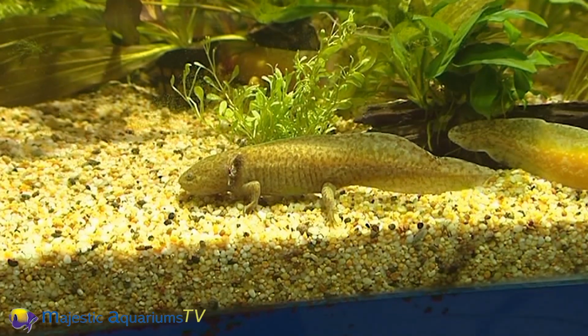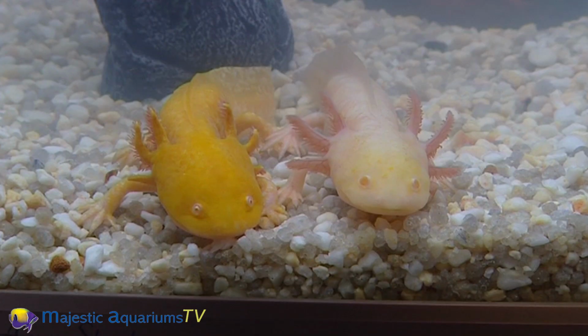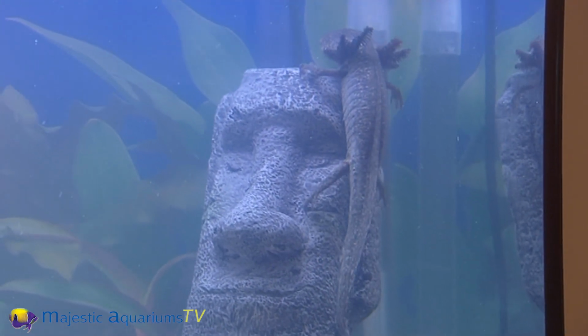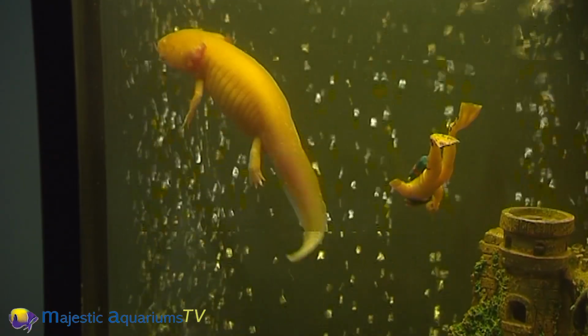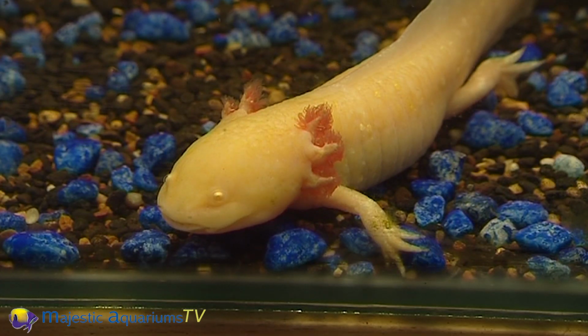Axolotls are predominantly a nocturnal species and do require conditions very similar to goldfish. Their favourite temperature is between 12 to 20 degrees, and their favourite pH is around 7.5. The male axolotl will show a swelling between the back legs after it's about a year old, so they are quite easy to differentiate male and female, and some of them have been known to live up to 15 years.